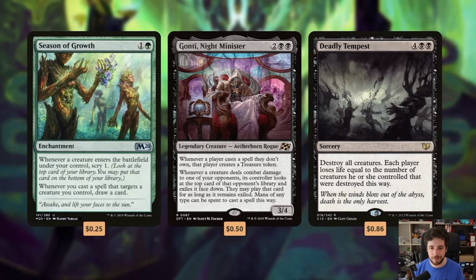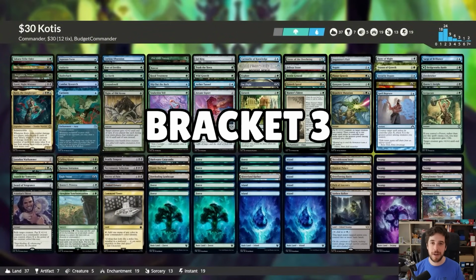So like Deadly Tempest, for example, we wipe the board. We usually have fewer creatures than our opponents because we're a Voltron deck. We don't have that many creatures in the deck. So our opponents lose a bunch of life. We lose a little bit of life. And then also we just wipe the board of all creatures other than Kotis usually. So this deck is very, very strong.